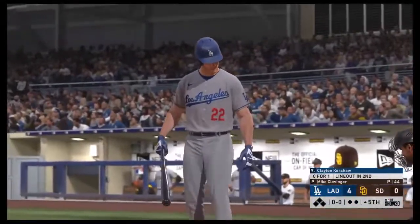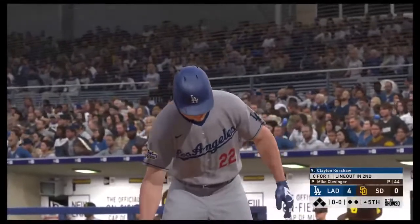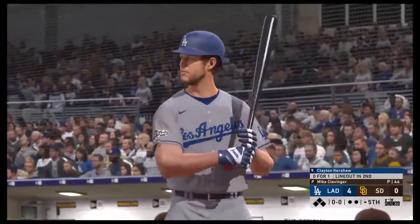New inning set to get underway, and set to stand in as the veteran pitcher, Clayton Kershaw.